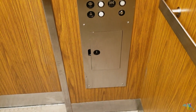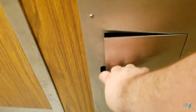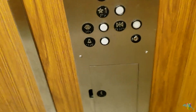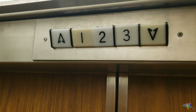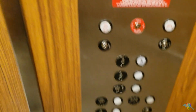Alrighty. There's your fixtures. Phone is right down here. It's an ADA compliant phone. There we go. Here's your fixtures. Dover traditional. Capacity 4,000 pounds. There's your indicator right here above the door, and here's your lantern. Let's go down to 1.